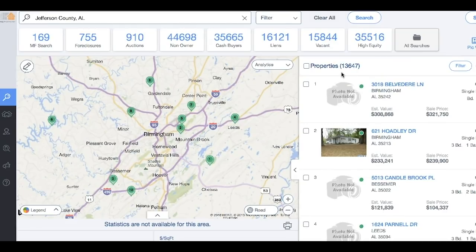So say it's 13,000 here, and some of these are going to be duplicates or whatever. You may just want to start out with maybe 100 of them, remove the duplicates, and then create an actual cash buyers list that you'll reach out to, hopefully by phone number and or email. So boom, I just wanted to throw that tip in for you.